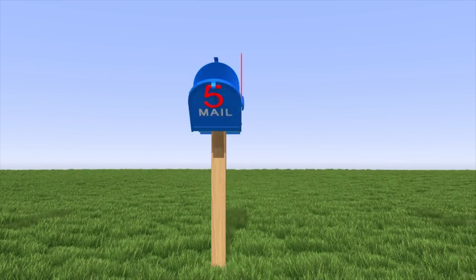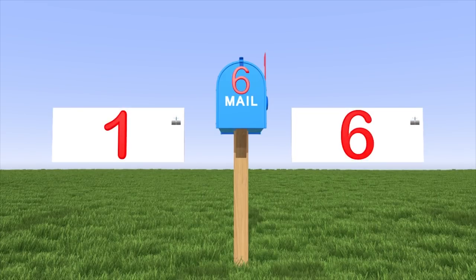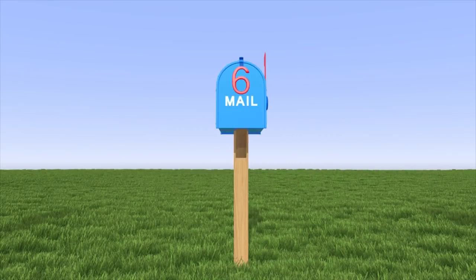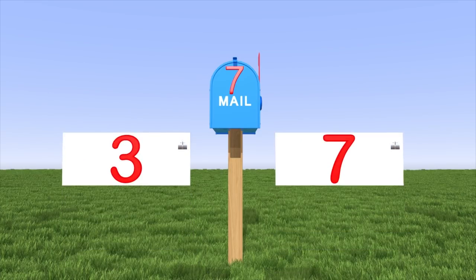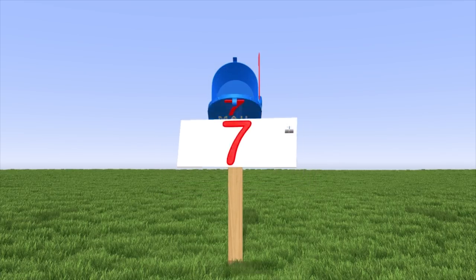Great job! This mailbox is for the number 6. Which letter has the number 6 written on it? Correct again! This letter has the number 6 on it. We are at another mailbox, and this one is for the number 7. Which letter belongs to the number 7? This letter has the number 7 on it. Great job, kids!